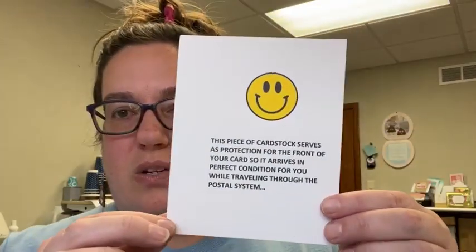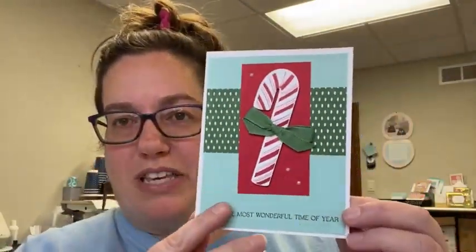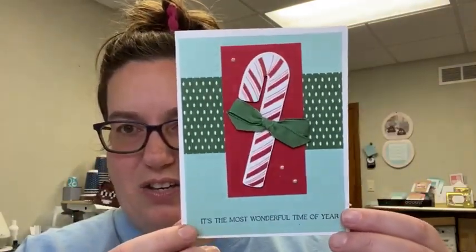All right. Oh, well, this is a cute idea. This is from Tony in Pennsylvania, and she included this, and it says, this piece of cardstock serves as protection for the front of your card, so it arrives in perfect condition for you while traveling through the postal system. And it was just over the front of the card. So that's a great idea for protection from embellishments. And it says, it's the most wonderful time of the year, with a little candy cane there. So that is cute. Very cute card using that sweet candy canes set.